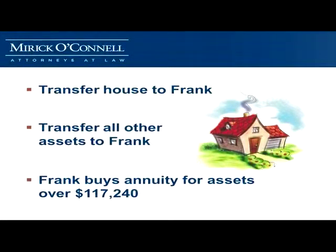It's an exempt asset. He can have up to $117,240 in cash or cash equivalents, and he can also have infinite income. So in that situation, Frank could simply take all of his money above $117,240, buy an annuity, as long as the annuity calls for monthly payments over a term that's shorter than his life expectancy. That's going to be a legitimate conversion to income, and all the assets will be safe.